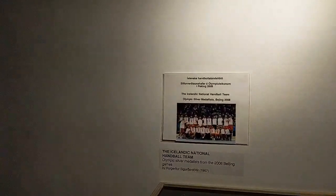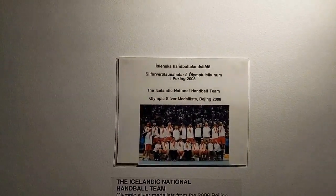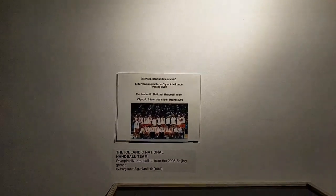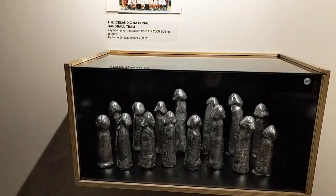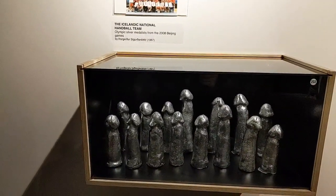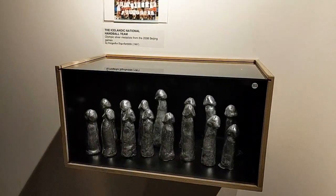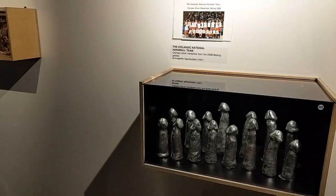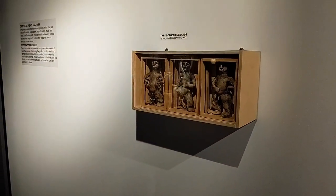This is a fun exhibit. So we are really proud of our Icelandic handball team that won silver in Beijing 2008. We are really proud of that. But yeah, they did even better. They got replicas of... Are you still frozen? Please don't.